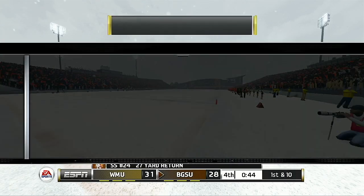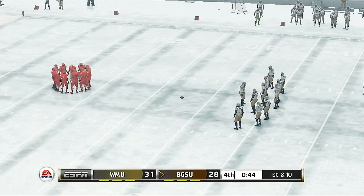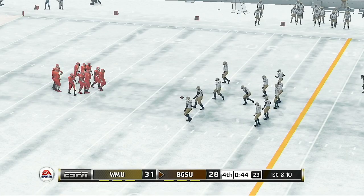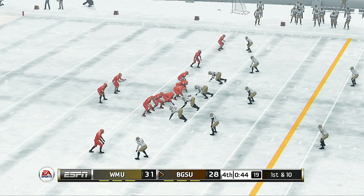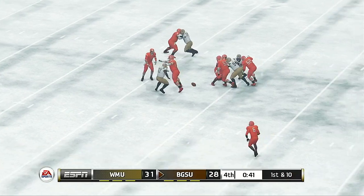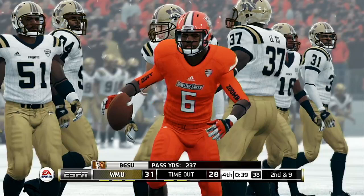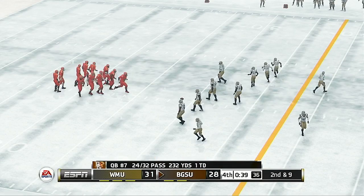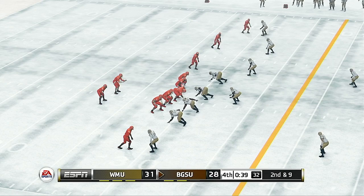The Falcons are on a roll right now, an absolute roll. 21 straight points, and the defense has no answer for them. Well, this sets up the drama here in the fourth quarter. They've got the opportunity they've been looking for, an opportunity to take the lead and the win. Throws it out right to the running back, and he's hit before he can go anywhere. Second and nine coming up here. Ball on the 29. We have less than a minute to go.